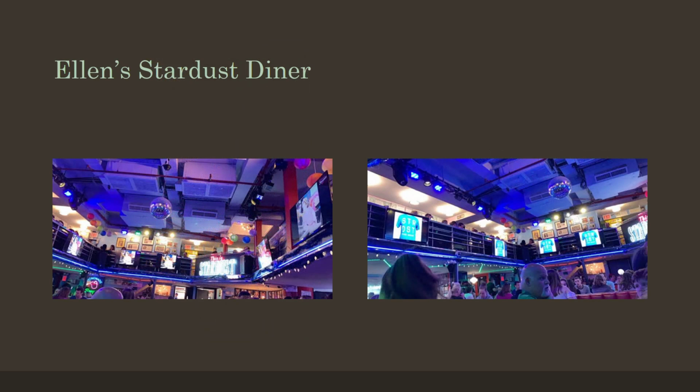The next photo here is Times Square at night, which we got photos of because we got out of Aladdin, and this was while we were walking to Ellen's Stardust Diner. Now, this is a restaurant where all of the waiters and waitresses are Broadway singers. You could have seen them in a show yesterday, and they come here for a part-time job and to advertise themselves, I think. But this place looked incredibly cool. I was told it's a must-do in New York, and I quite honestly agree with that.